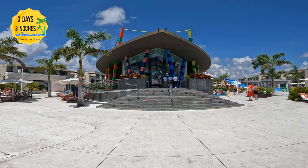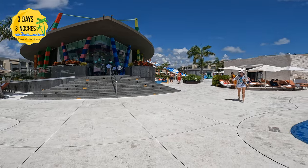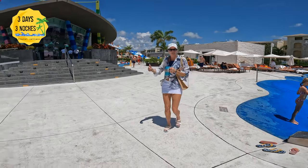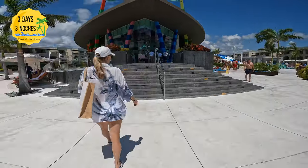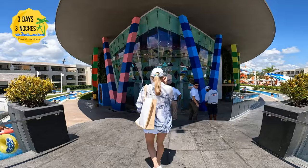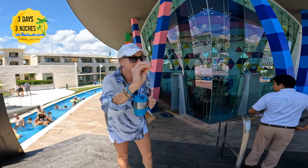So now let's head to the other side of the water park, and we're going to start here where there's the playroom, which sits right in the middle of the water park. And I was so amazed by all of the services that they offer here. Now this playroom is a huge draw for families, something I wish I knew about when my kids were little, because they have three different areas for kids.